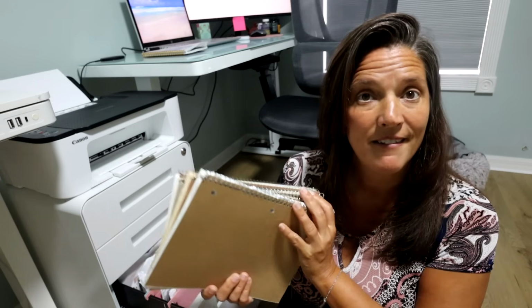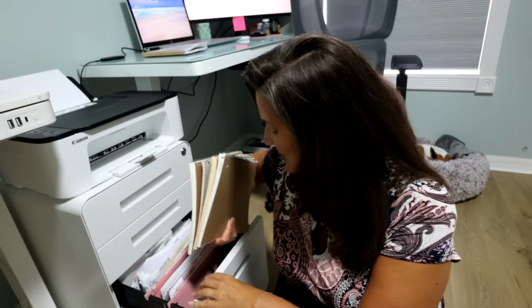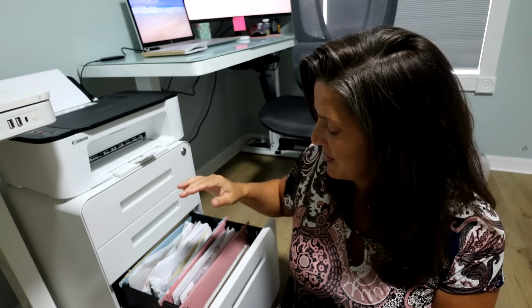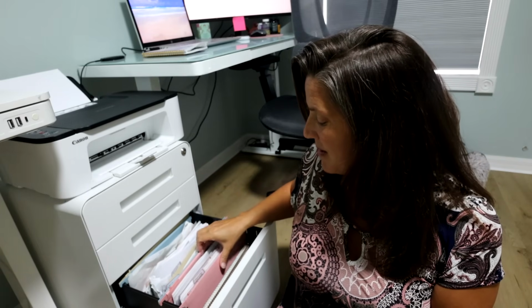And then these ones are the final 4 that I have to do. So those are in here. That's just Maddie, Jensen, Stephen, and Autumn, because they're my last little ones in here. And then we've got all of our paperwork right here.